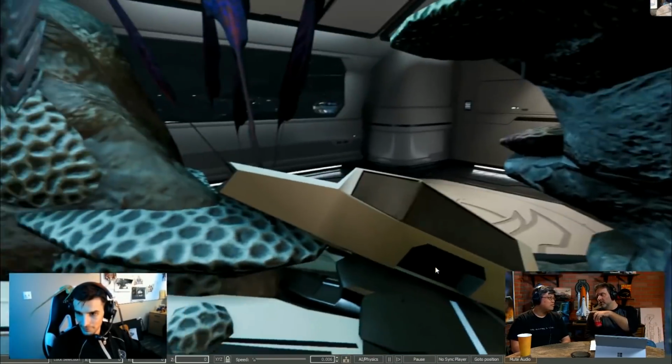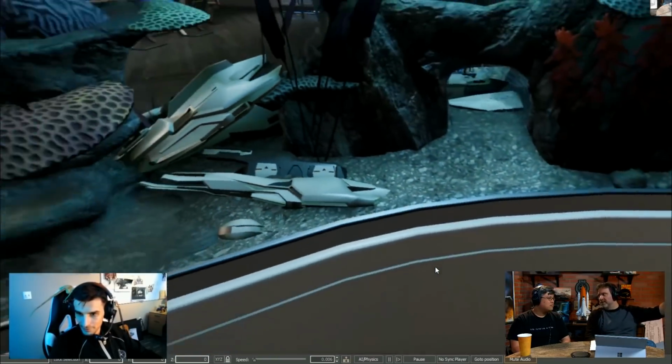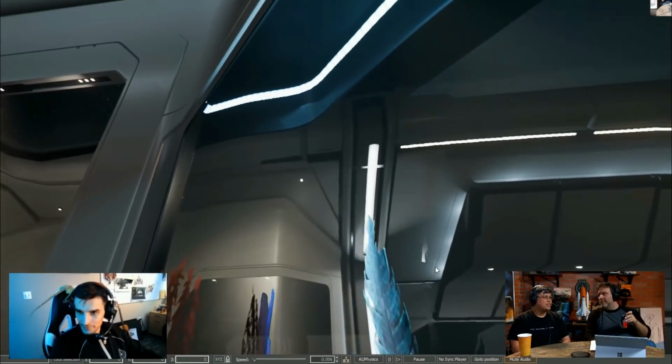The remote turret will be automated eventually. That's what the original point defense was. It's an automated weapon, so it'll have an AI blade. Oh yeah, that's right.